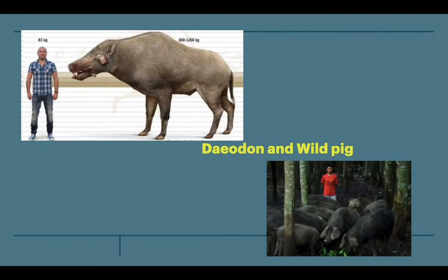The next one, it was like a giant pig. This one is called a Diodon, and it was taller than a man. If you have a look at the wild pigs at the bottom of the picture, they're not as big as a man. They only come up to his waist, so they were much bigger. The Diodon had bigger scary teeth too.